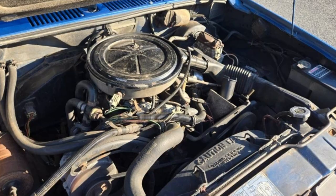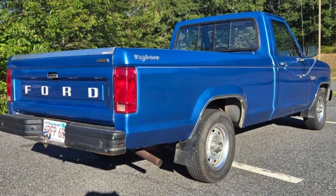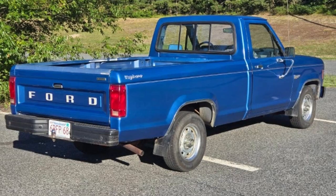With a clean title in hand, it's ready for its next caretaker. Whether you're an enthusiast seeking a solid, vintage daily driver or a collector looking for a well-preserved piece of Ford history, this 1985 Ford Ranger Explorer in Brewster is a rare find that combines authenticity, performance, and pride of ownership in one timeless package. Number 8.